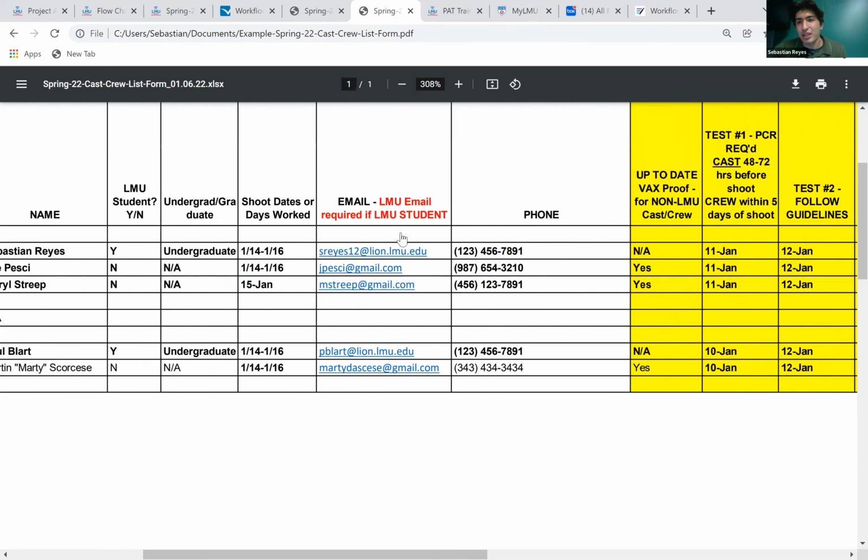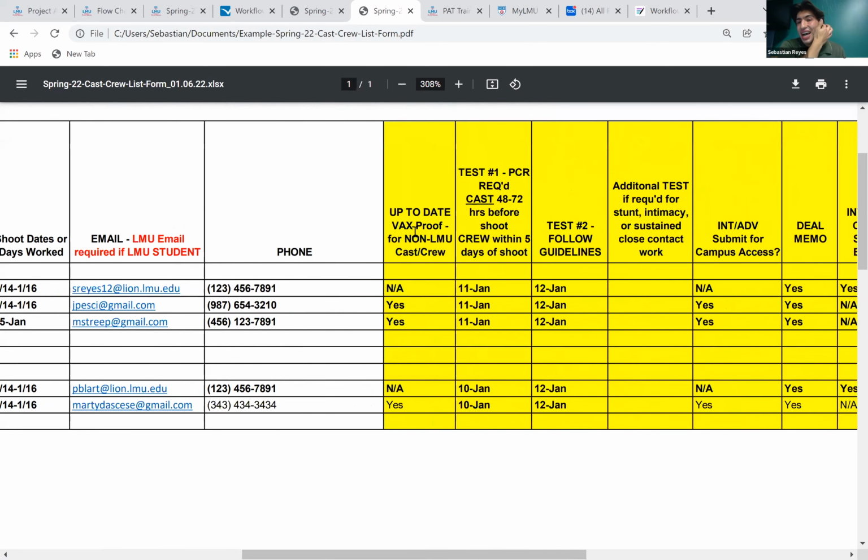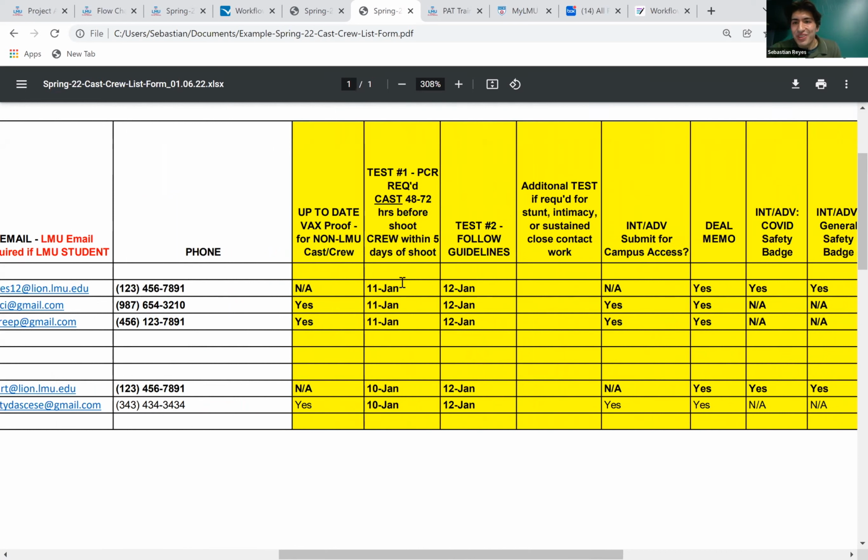And then since I'm an LMU student, I have to put in my LMU email. So I can't put in my fake email. And then I have to put in my phone number too. So since I am actually going to LMU, I do not have to put my up-to-date vax proof. Thank goodness. And then, oh, look at that, our new testing requirements. Let me go over that.